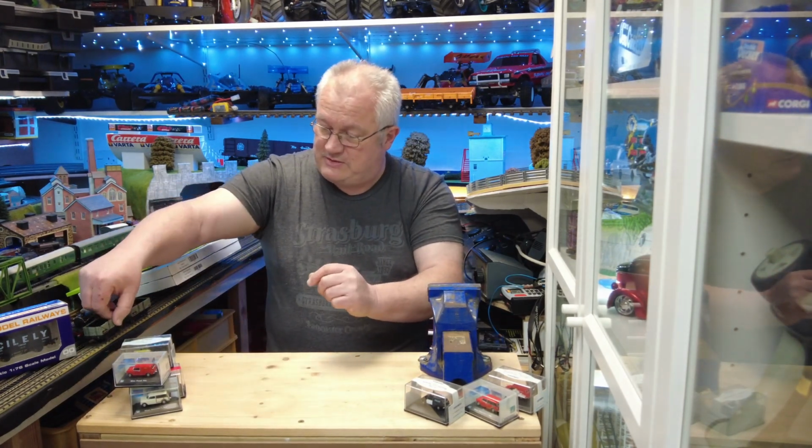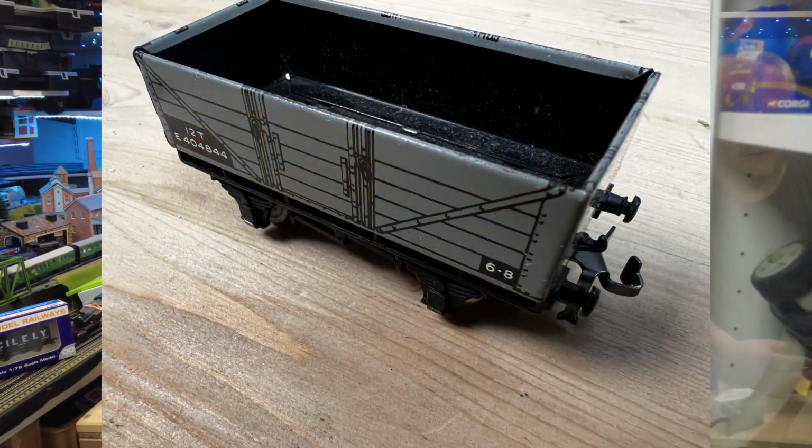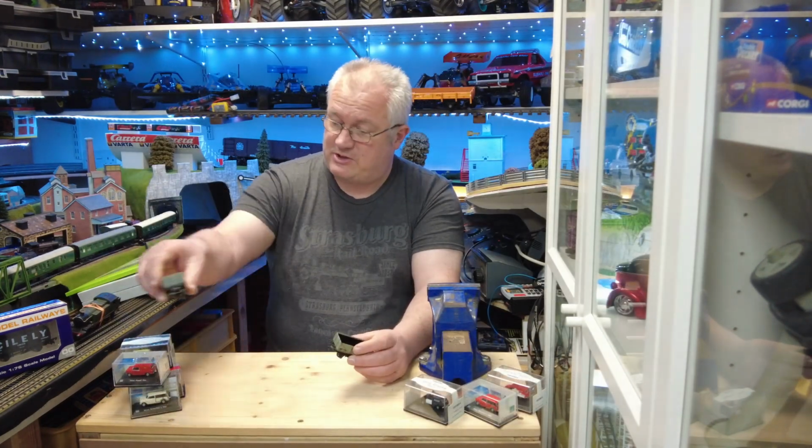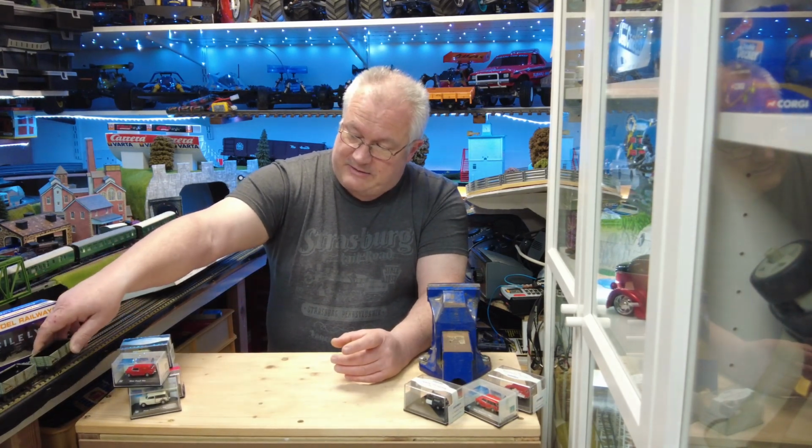So, starting with these couple of wagons, I just picked these up. These are for the 3-rail setup that I've got going on. I picked these up because they were in good condition. They were a couple of quid each. So, yeah, those didn't look too bad.